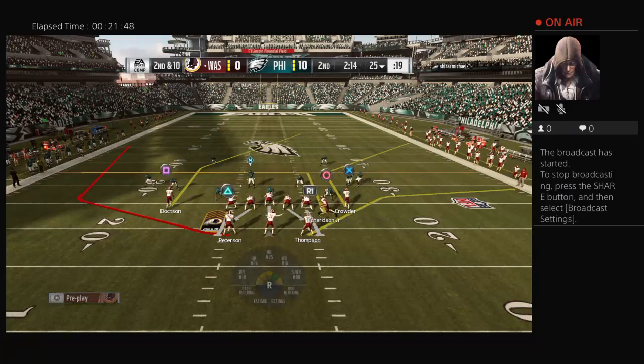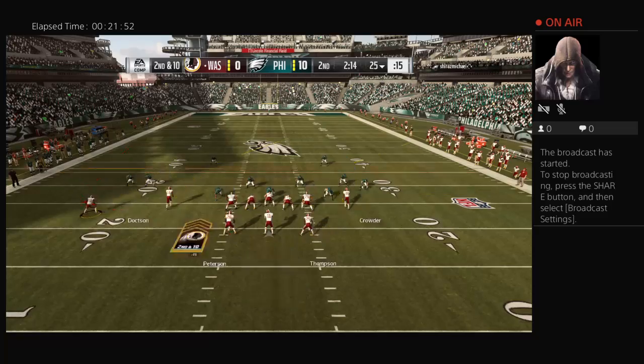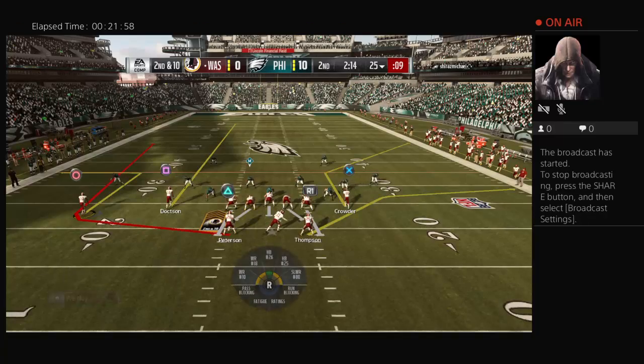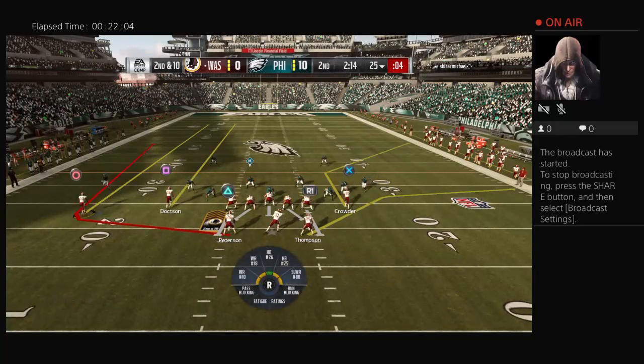Hey, back up, back up, back up, back up. Hey, front. Hey, let's roll. We're left. 15.